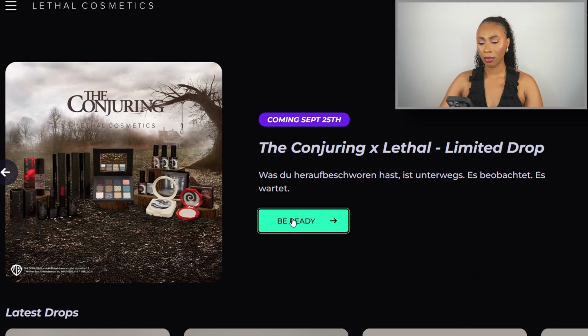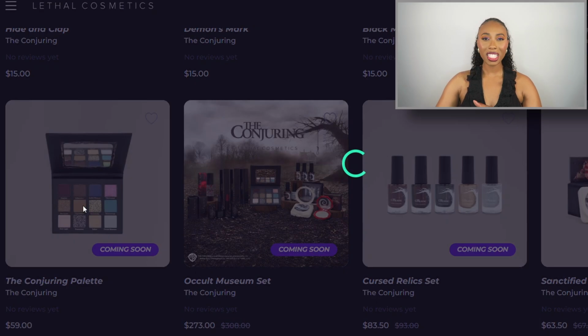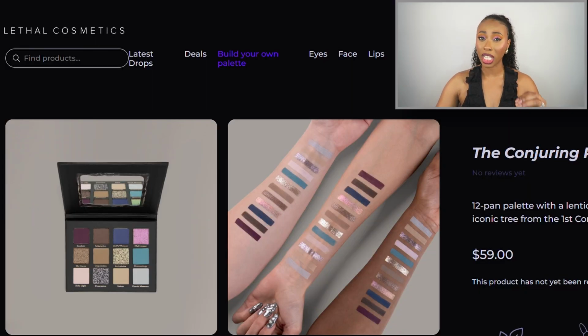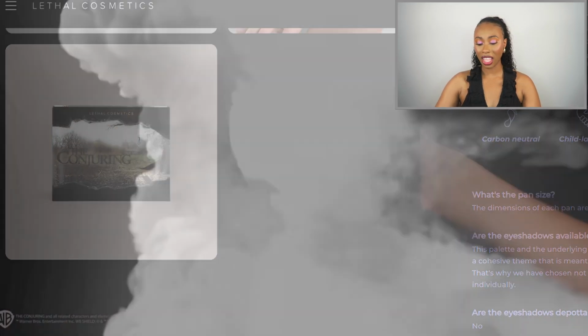The very last palette that we're gonna talk about is the Conjuring palette by Lethal Cosmetics. It's from Germany. Interesting. I've been wanting to try something from Lethal Cosmetics. Whenever I see their swatches, they look so rich. The packaging is absolutely gorgeous. It gives those spooky vibes. It's really scary looking. I'm just obsessed with this entire collection. I think it's so fun.